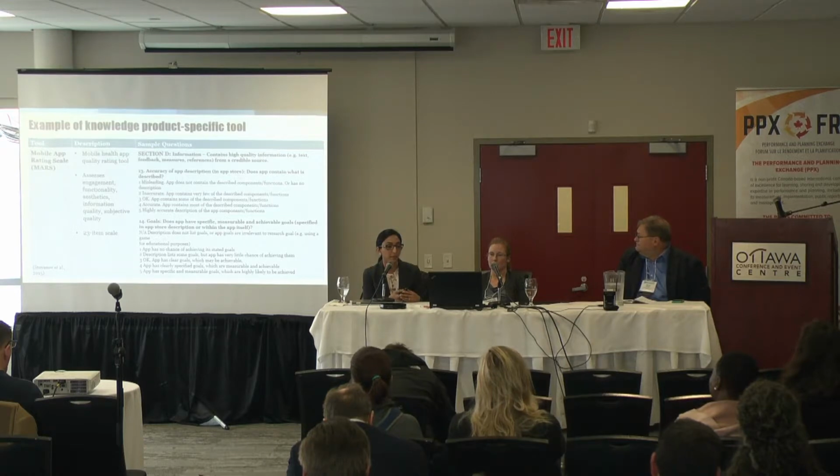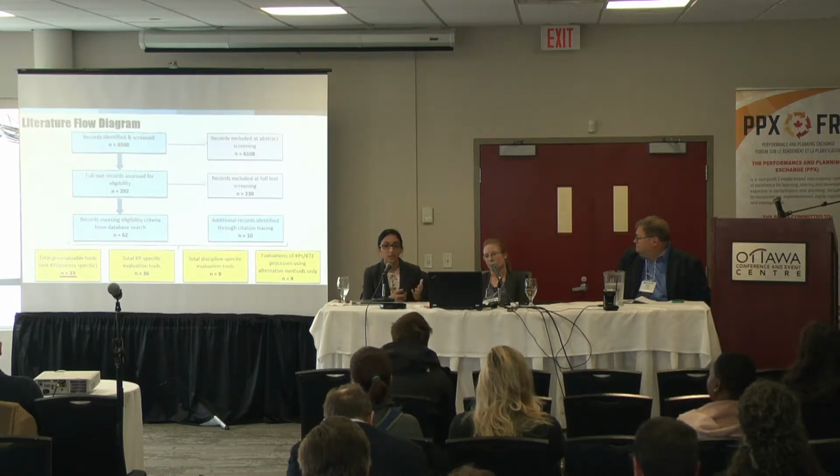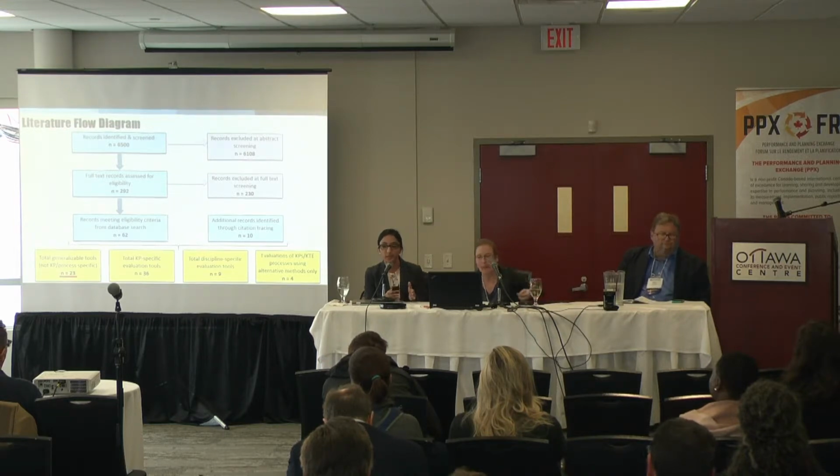So respondents were given up to 4 to 5 response options, and they worked through this 23-item scale to give their feedback. As I noted, there were 23 generalizable tools that were not specific to knowledge products or processes. However, out of these 23, there were actually only 2 tools that could be used across disciplines. One of them is Kelly's tool, the COOT. So it could be applied to any knowledge product or process, but also was not discipline or sector specific.